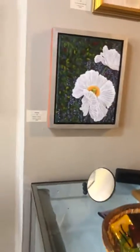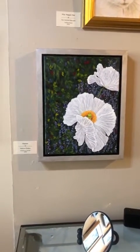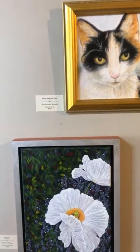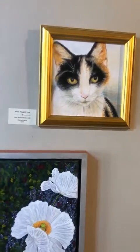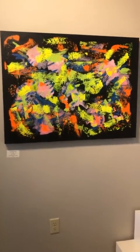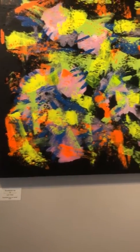And now I'm going to move to the members section. So the other 14 folks who are members of the gallery have work displayed back here. This one is Poppies, and it's by Catherine Phoebus for $300. Here we have an adorable cat by Ron Baviello, Miss Maggie May, and it's colored pencil, and it is $200. And then here we have Fluorescent Joy by Lynn Holtz, and it is fluorescent paint on canvas for $230.